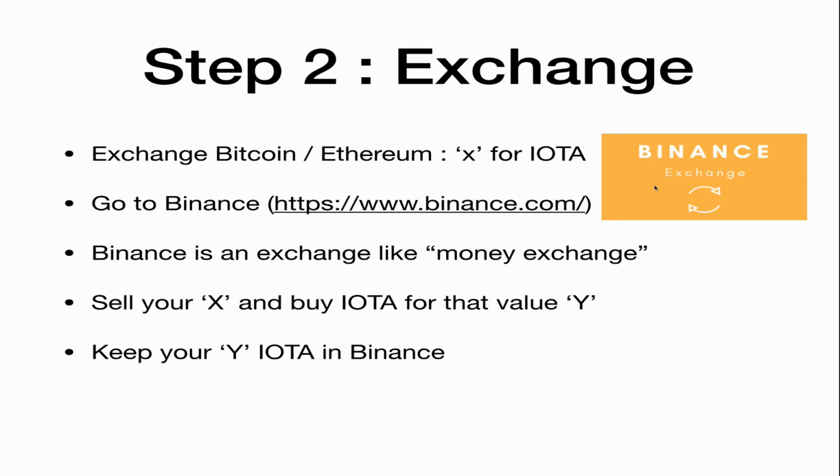So similarly, this is an online exchange site where you can go and put your X amount of Bitcoin and you can buy a Y amount of IOTA. So this is the site address, www.binance.com. It's a very famous site, so you don't have to worry about this site. You can go and purchase IOTA in this site. Here you would exchange that X amount and buy an equivalent quantity of Y amount of IOTA.